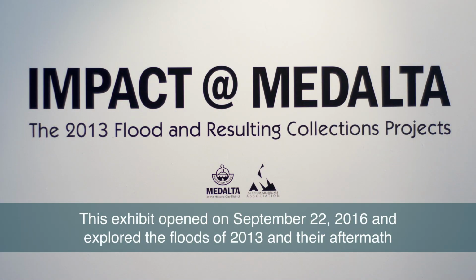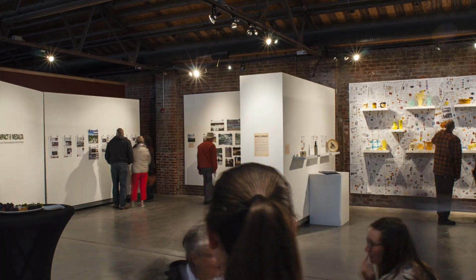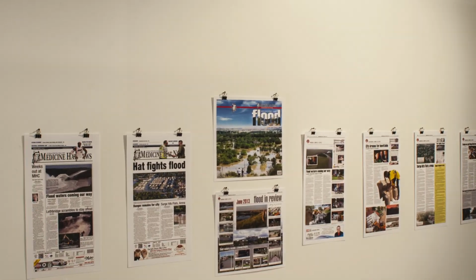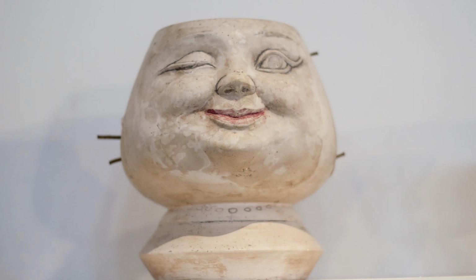Impact at Medalta speaks to the flood of 2013. It goes through from when staff were watching the floodwaters rise on the hill, with photographs that we were taking as we were surveying what was happening. It also highlights some of the projects that we're undertaking: beginning to digitize our collection to share online, and also our Highcroft mold project, so artifacts from that. And just being able to start sharing some of the processes and little gems that we've been finding under the 7 acres of roofed buildings here at Medalta.